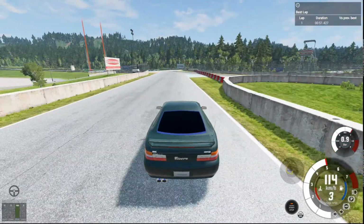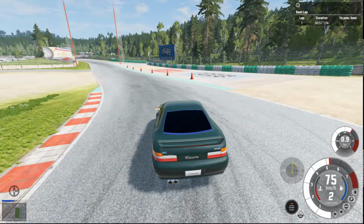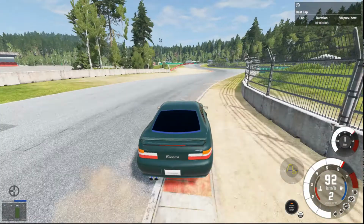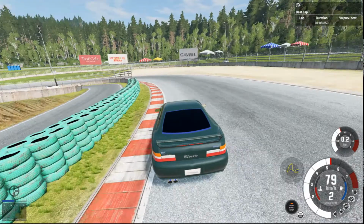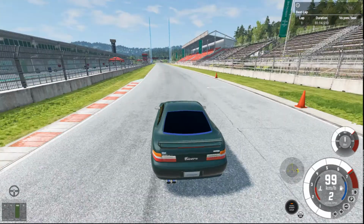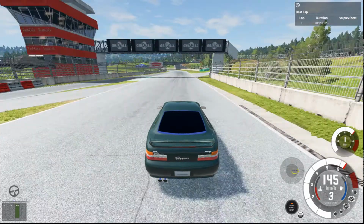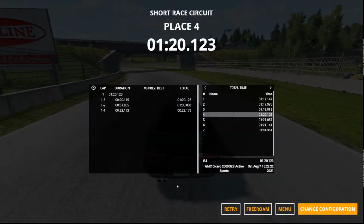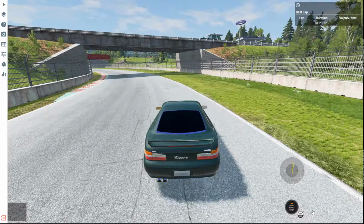This car is just really easy and smooth to drive. It doesn't have anything in particular to remark about the way it drives. It's just well-rounded and does what you want it to do. It's just not that fast at anything. It's just solid all around. It doesn't stand out in any particular driving dynamic. A 120.1 is a decent time. Third place for now.